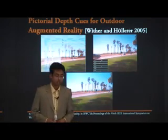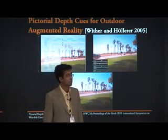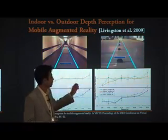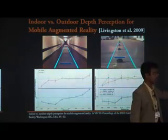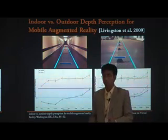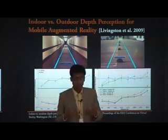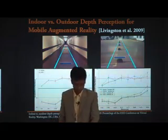This is another paper by Wither and Höllerer in 2005, where they evaluated a few different pictorial depth cue schemes like shadow planes, a top-down view, and color-encoded markers. But the most influential related work for our current paper is this one by Livingston et al. in 2009, where they evaluated indoor versus outdoor depth perception in mobile augmented reality. What they found is that outdoor depth perception is always overestimated, but indoor depth perception is underestimated. They also used a graphical depth cue, which is like this tram line. It helps in a particular situation, but not always. This is the most influential work, and I will tell you why later on. There is also an extensive list of other literature you can refer to in the paper.